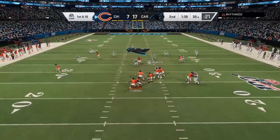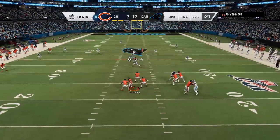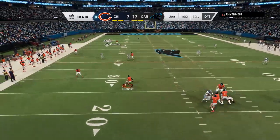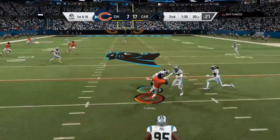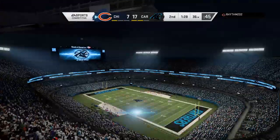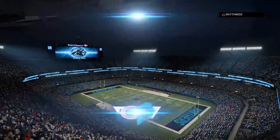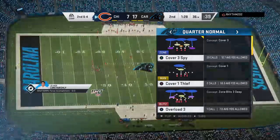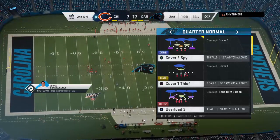On 1st and 10, it's Trubisky. Being chased out left. And he'll slide down to avoid the tackle. Now the Bears going to use the second of their timeouts as they'll talk things over prior to this upcoming second down play.